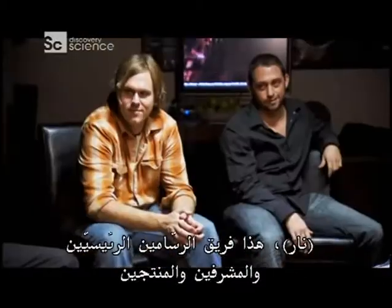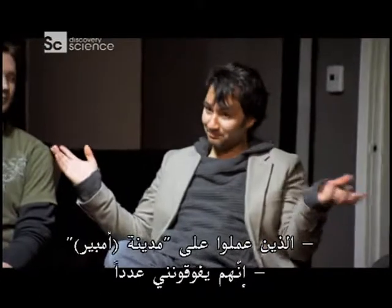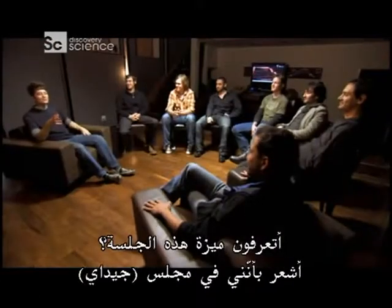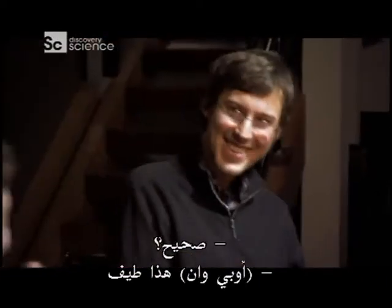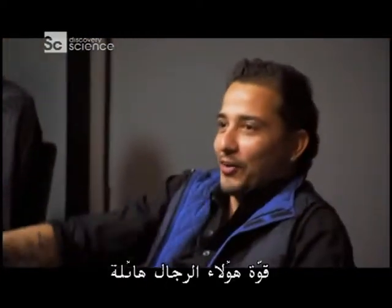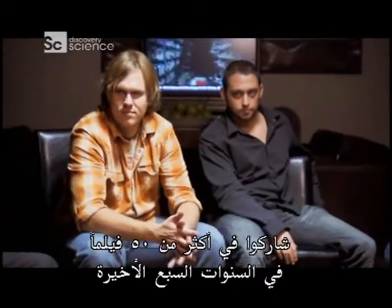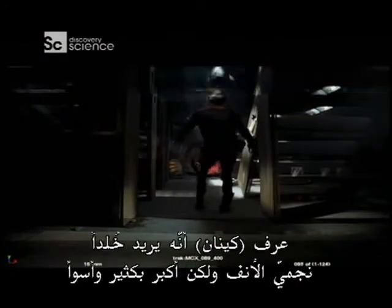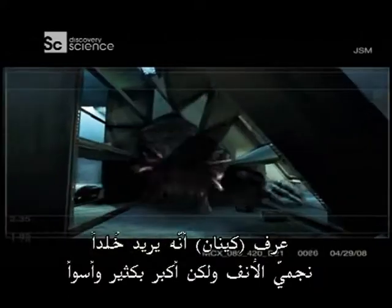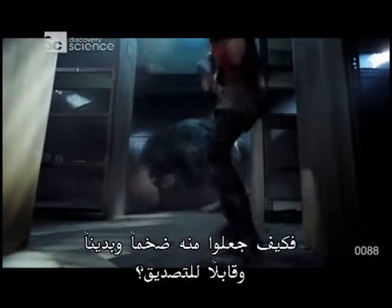So Nar, this is the team of lead artists and supervisors and producers that worked on City of Ember. Man, I'm outnumbered. You know what's awesome about this setup? I feel like I'm at a Jedi Council. Right? All we need is like Obi-Wan over here, the hologram. The Force is strong with these guys. They've had a hand in over 50 features in the last 7 years. For City of Ember, the Luma gang worked with director Gil Keenan to create the rampaging mole creature. Keenan knew he wanted a star-nosed mole, but much bigger and meaner. So how did they make him into such a believable bruiser?